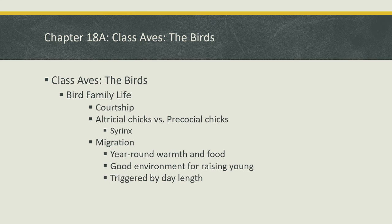And the other reason is to have a good environment for raising their young. That's kind of related to the first one. Warmth and food you would think would also be good for raising their young, but it is listed as its own separate reason.